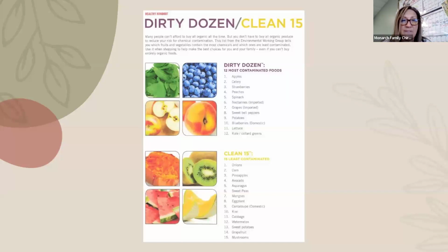So things like peaches, even nectarines, grapes. So it's watching where some things come from: potatoes, blueberries, lettuce, and kale, and some of the other collard greens.